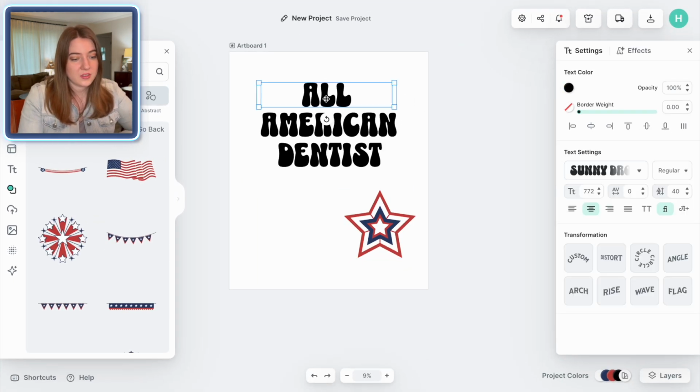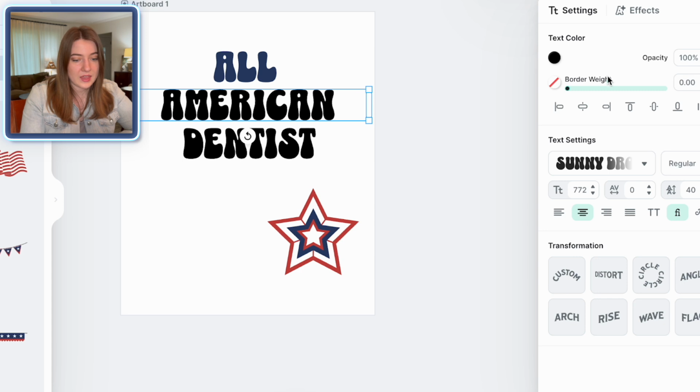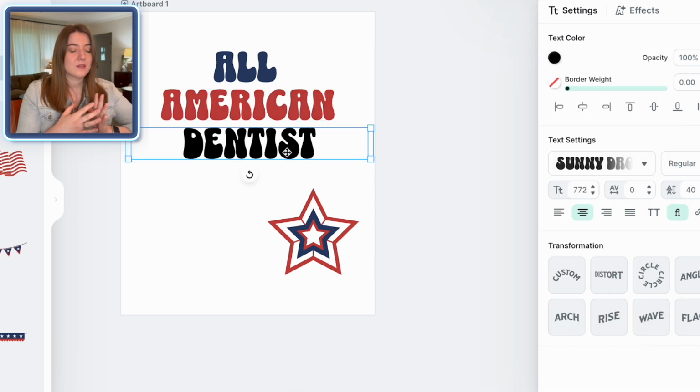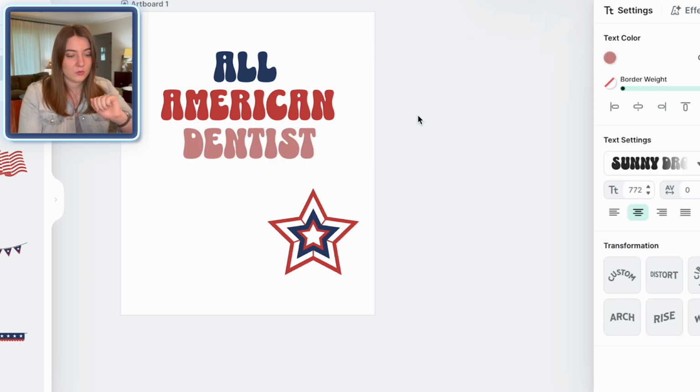So I'm going to change this all to that blue color right here, and then I think I'm going to do American in that red. And I think that I want to make this more for a girl or a woman who's buying this, so I think I'm going to do maybe like a pinky reddish color. I think that could look really cute.